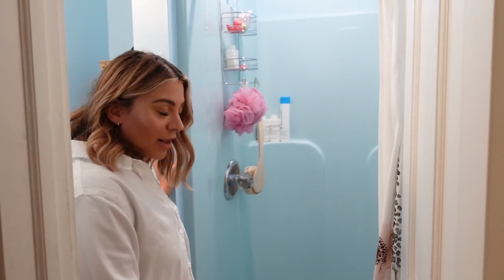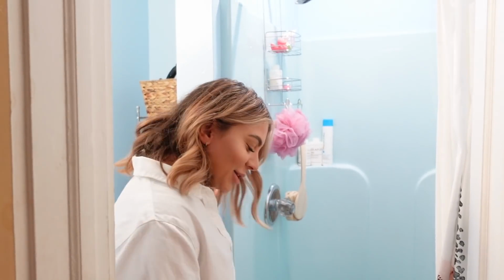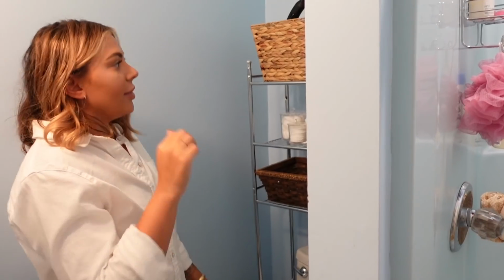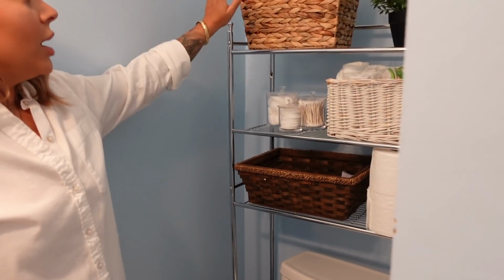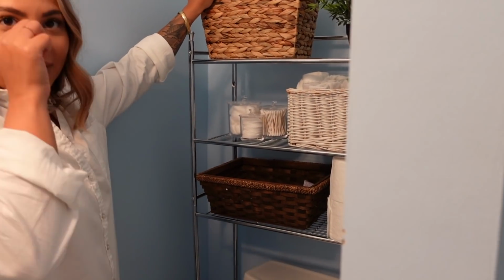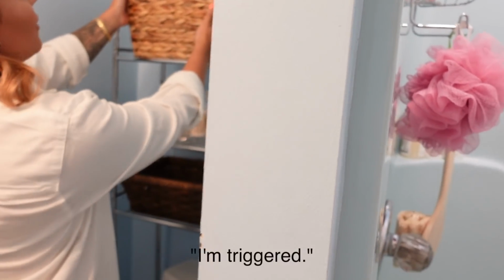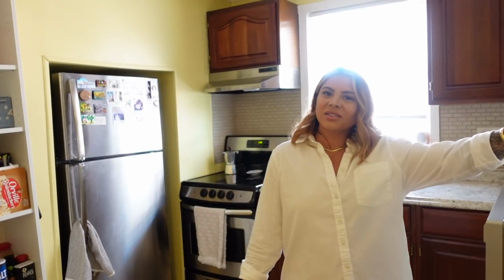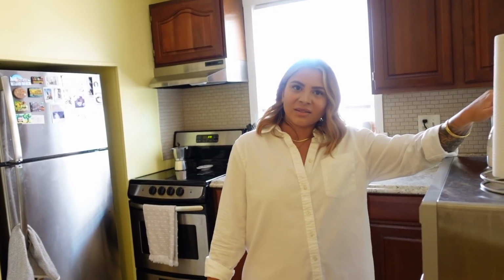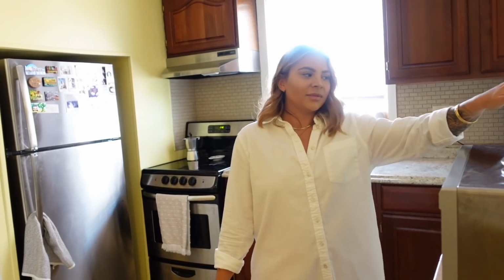So we got this bright yellow, oh my god, what is this called? Bath mat. So we have this bright yellow bath mat, and then above the toilet I got this rack from Wayfair. I have, what? Every time I say Wayfair you're gonna laugh. I have this little watering pot. Is that what this is called? Watering can? I don't know.